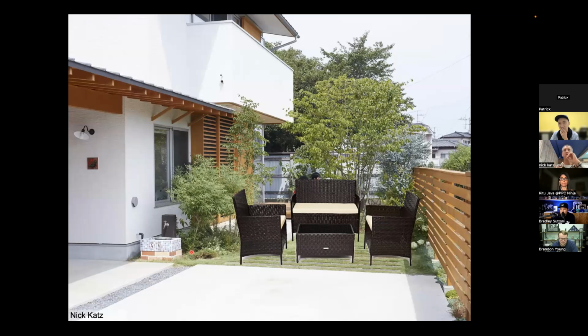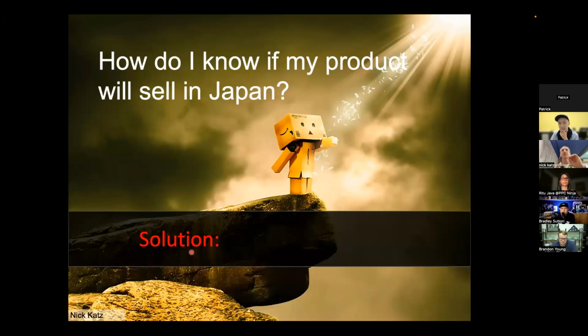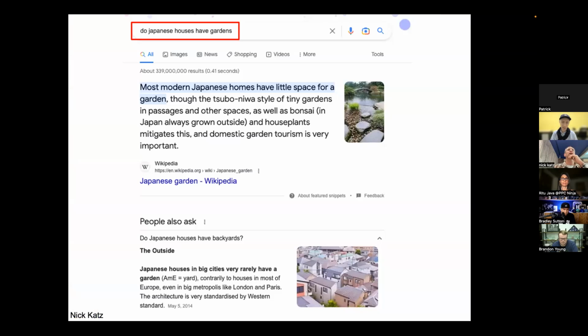So how do you know if a product is going to sell in Japan? To be honest, the easiest way of doing it is just to Google it. A couple of days ago, for this presentation, I Googled, do Japanese houses have gardens? And the first thing that comes up is most modern Japanese homes have little space for a garden. So if you sell garden furniture, you already know what you're working with. This is not difficult. The next thing I would do is go onto YouTube and look for people who are showing you around their houses or their yards, which does happen quite a lot. You can find some really good information from walkthroughs of houses in Japan.